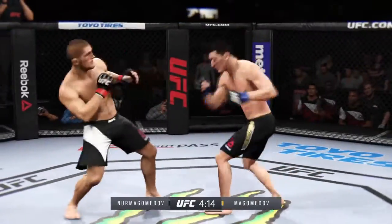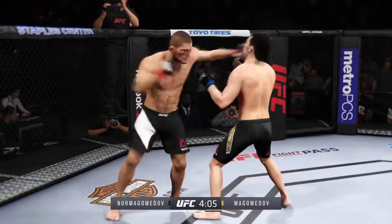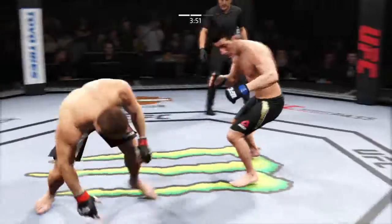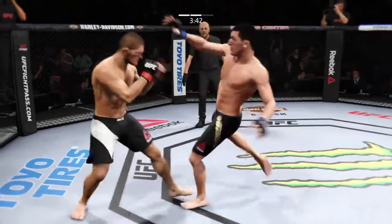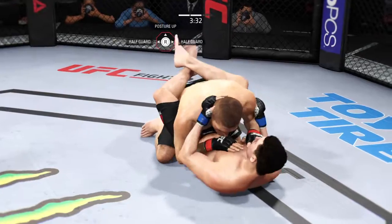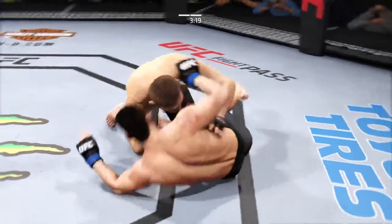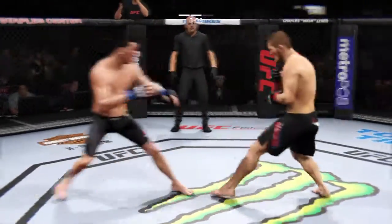Oh, that's a heavy body kick. Vicious shot to the body. Solid jab. Wow! Big kick misses. Hard straight punch. Good ground and pound to the body by Nurmagomedov. Nice work on the counter.